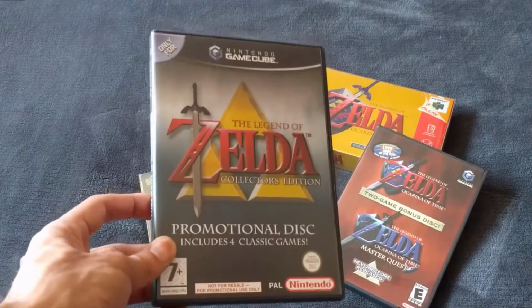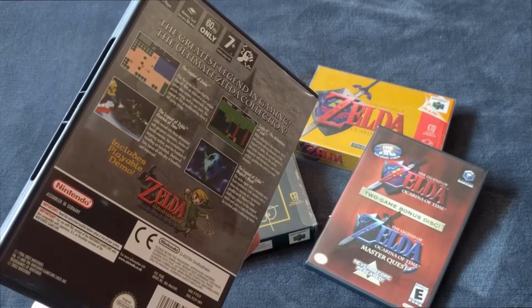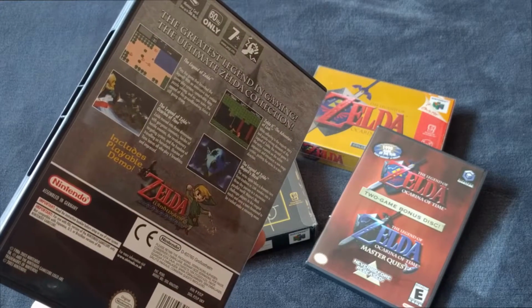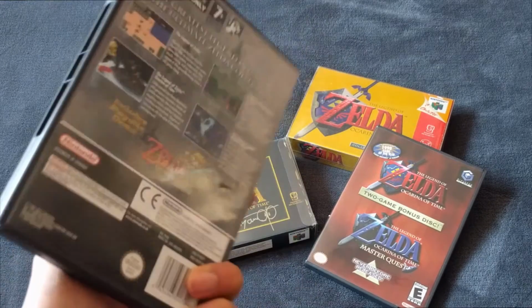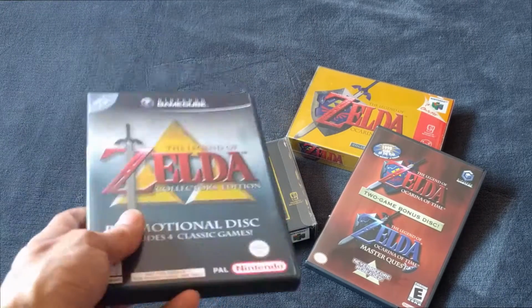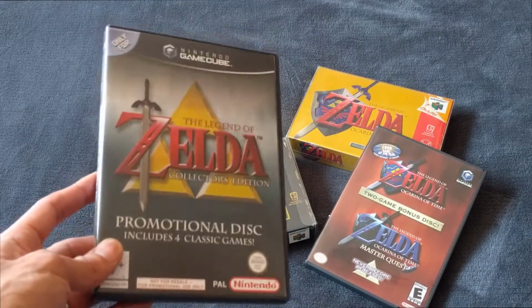And then they later released a promotional disc which had Ocarina of Time, Zelda 1 and 2, and Majora's Mask on it. Not the best versions of the game. There are some sound quality issues, but I got this because it had the other games on it. And how often does Nintendo do bundles like this of games? They seem to do it more with Zelda than anything else, or maybe Kirby and Mario.